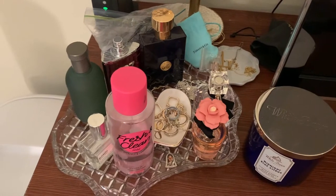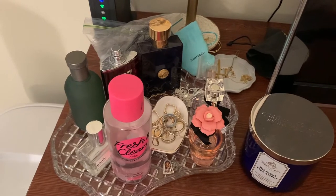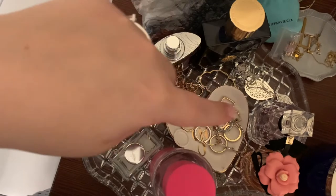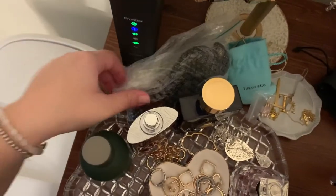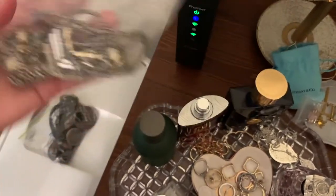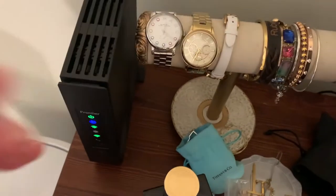Okay, so this is the before and basically what I've been dealing with for my jewelry and why I haven't worn a lot of it. This is just supposed to be our perfume and cologne tray, so everything else should be off of it. Basically, I'll show you guys. We have rings and earrings here. We have some necklaces there, there, there. This is from when I moved and I never unwrapped it. So there's some there. Here's some more jewelry finds in here. I don't even know what's in there. That is the little place where I had my bracelets and stuff before.